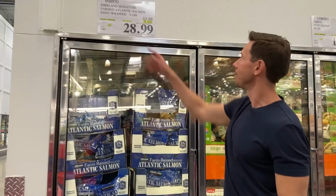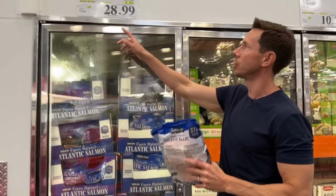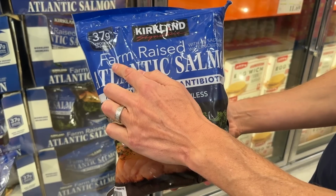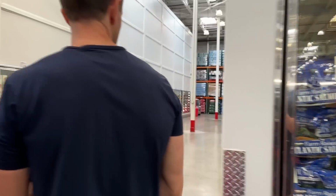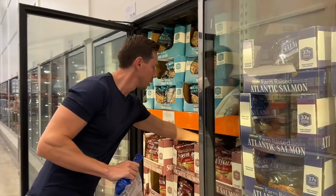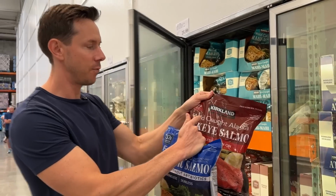Look at this deal. Frozen salmon on sale for $5 off, so it comes out to $9.66 a pound. But there's something really important I want you to look at. Farm raised. Now, if you come over here, there we go. Next to the farm raised, wild caught. The difference, my friends, oh, that feels so good.